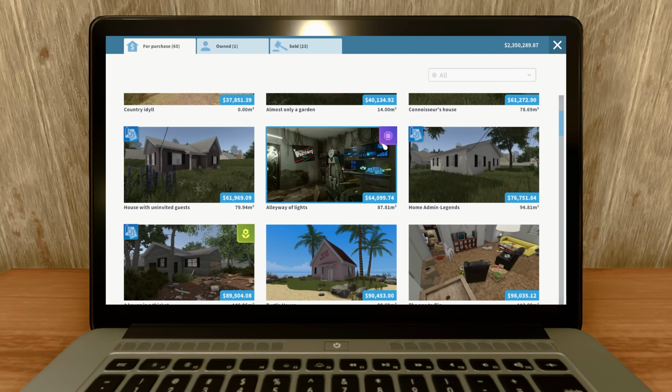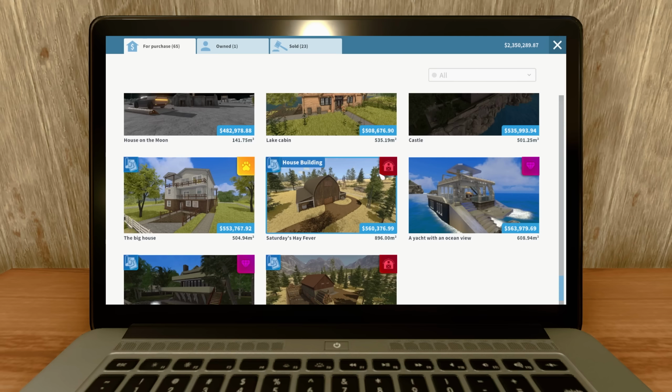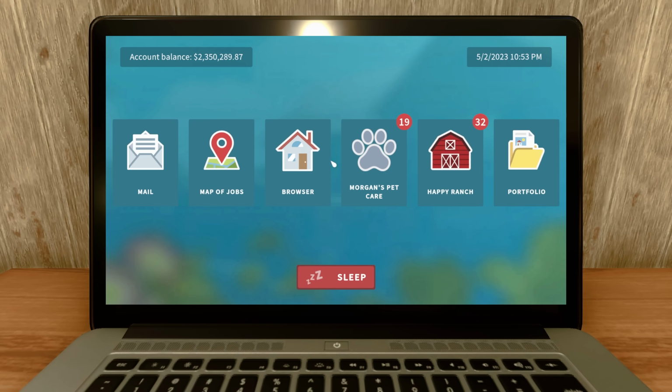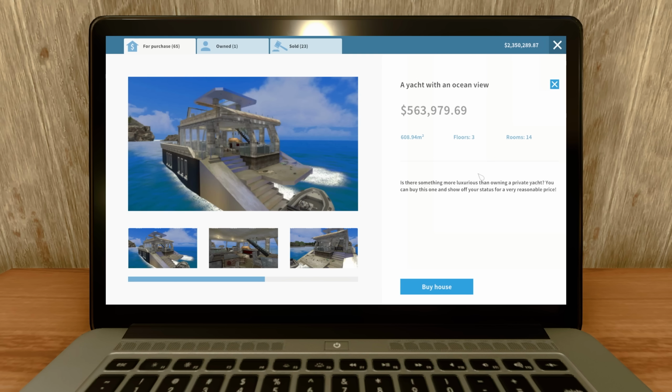Today, I think I want to do the yacht with the ocean view. Now, this says 608 square meters. I have a really hard time believing that that's true. That is massive, but it's a yacht. There's no way that all that space is actually usable.